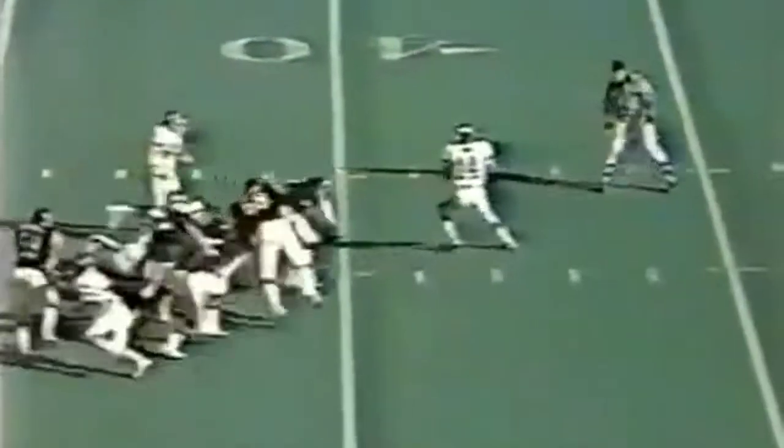Osborne having some trouble. Here is Todd in the flat, throws it out. Jones takes it and eases on out of bounds. With John Brody at Soldier Field in Chicago. Todd looking deep. Out there. Bobby Jones had the ball and lost it at the 28-yard line.